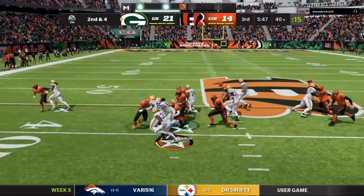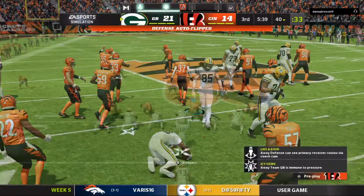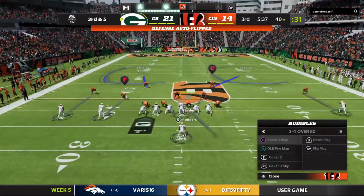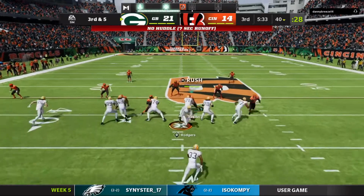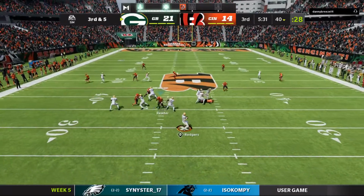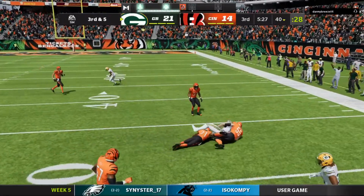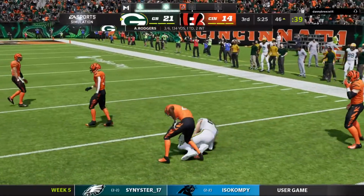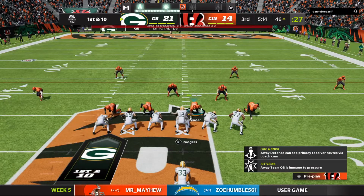On 2nd down, it's Jones. And he is going to be stopped cold behind the line of scrimmage. Call that a loss of a yard, and things get a little more difficult here. 3rd and 5. Off the play fake to Jones. Here's Rodgers. That is caught. It's the tight end, Tonyan. And he is going to have a Packers first down as they're able to get the 3rd down conversion.